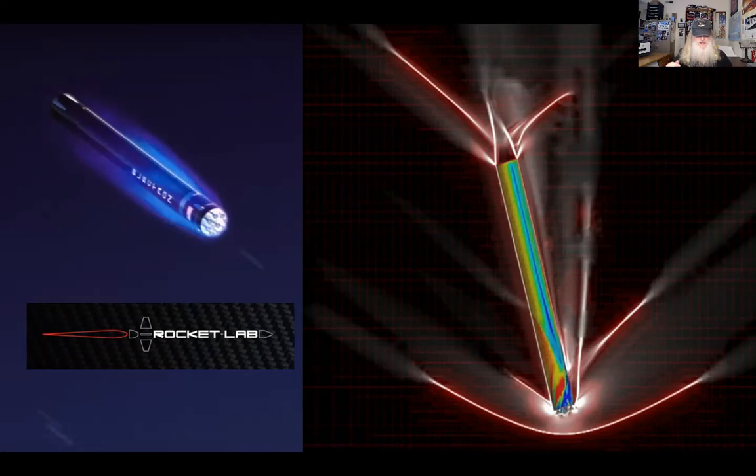And this, of course, is what Peter Beck was telling us. He told us all these things I'm going to tell you, maybe in different ways than I'm telling you, but pretty much the same information. And what happens is they get these temperatures, especially where you got these shock waves around the vehicle. This is their aero modeling. You're at a half times the temperature of the sun. That's hot.